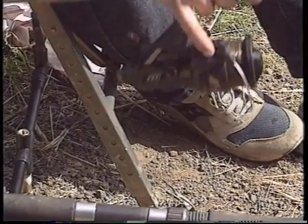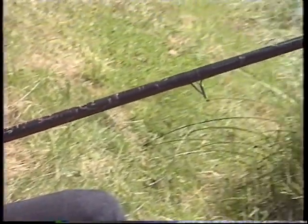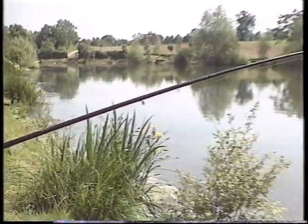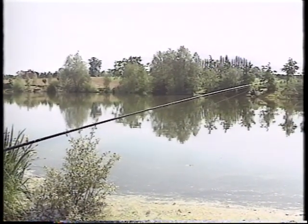Right, well, I've got my rod set up, so what I'm going to do is just briefly explain to you what basic methods I'm using. First of all, on this rod here, the left-hand rod, this is a 1.5 pound test curve compound taper fiberglass rod, which I'm going to use for really close-in work, so that any lunges from any fish are compensated by the complete through action of the rod.